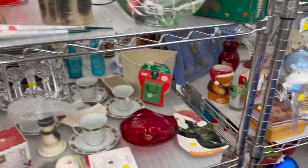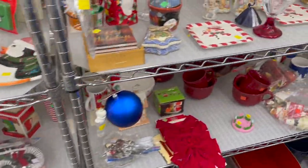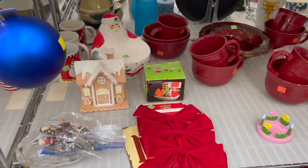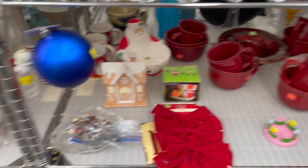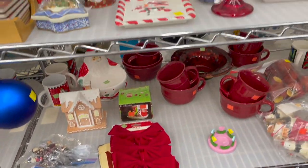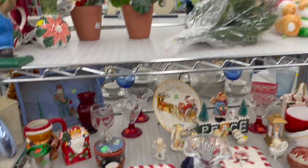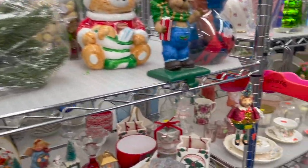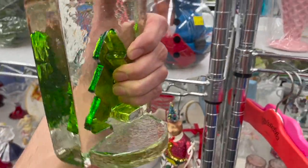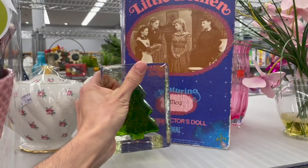Alright. I'm looking for the dollhouse accessories that I left. I didn't even see it. Yeah, I don't see it here anymore. Someone probably snagged that up. Okay. It's a glass tree. It's kind of neat for $3.99.